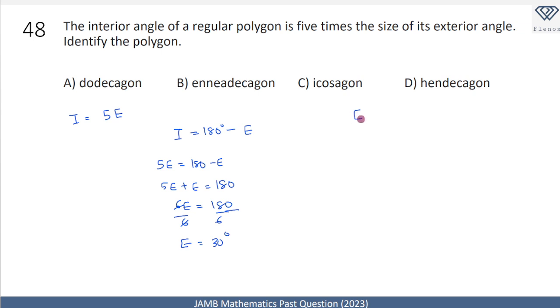Now, if you recall the question we solved, I think that was question 43, I told you that the exterior angle of a polygon is also equal to 360 divided by the number of sides. We found the exterior angle to be 30, so we can substitute that here. So we have 30 is equal to 360 divided by n. Now we can cross multiply. So we have 30n is equal to 360. 0 cancels out 0, and if we divide both sides by 3, we have n is equal to 36 divided by 3, which is 12. So we are dealing with a 12-sided polygon, and the 12-sided polygon is called a dodecagon. And that makes option A the correct option.